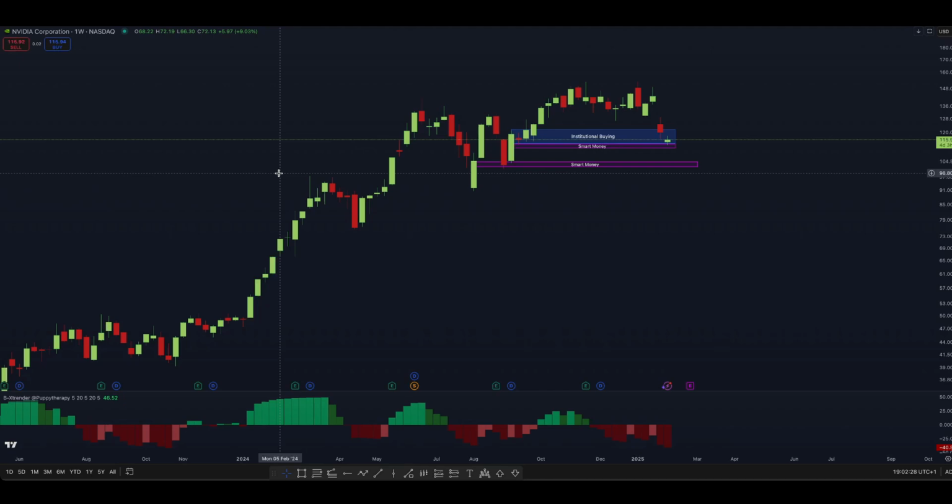The stock is trading at a discount, so Nvidia is meeting both those requirements right now. But on top of that, the third and final thing is that buying pressure needs to be there. And at this point, we just don't see that confirmed.